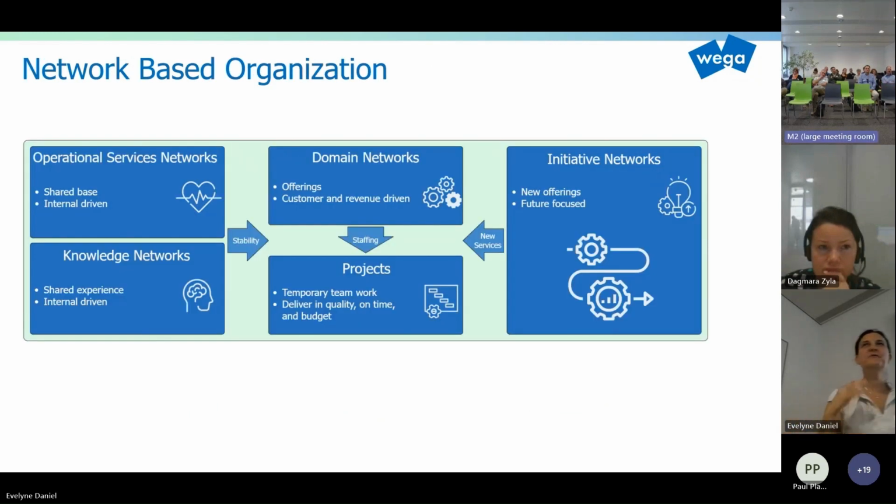So I will try to be not too detailed, but I want to give you a bit of an overview on how we are organized today, so that we can then discuss later on about the success and the challenges. So basically, we created a network organization, and we have defined 4 types of network.